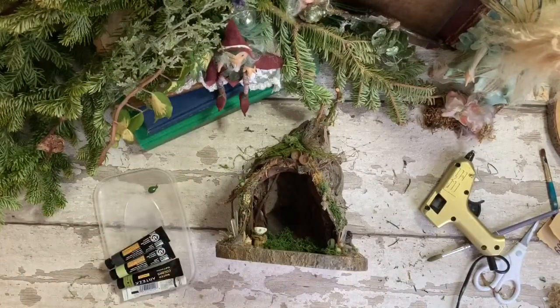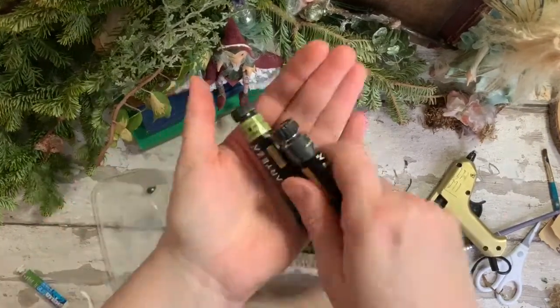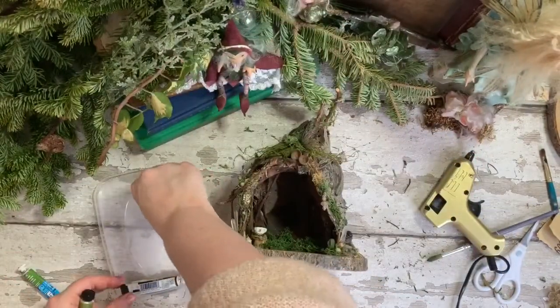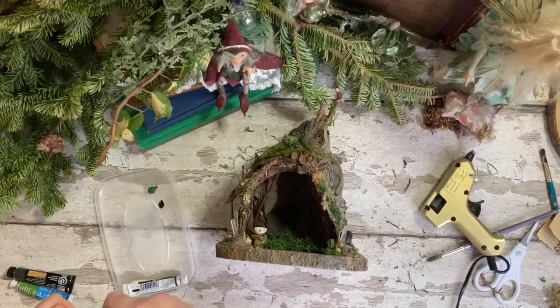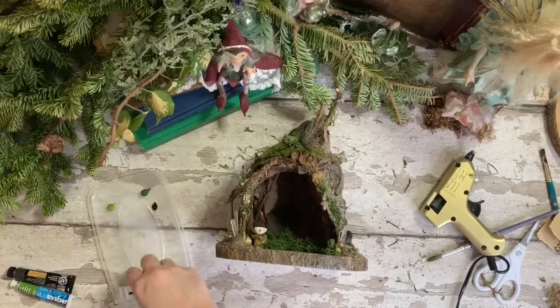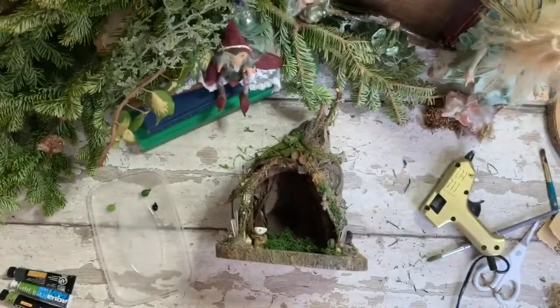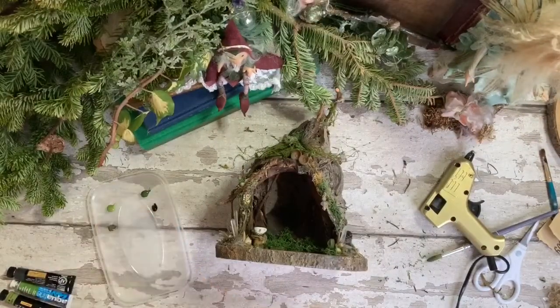So I'm just going to paint the inside to get rid of the newness, and I'm just going to use my watercolours in different colours, different greens, browns, burnt umber, black, and just mix it with water and just stick it on really.